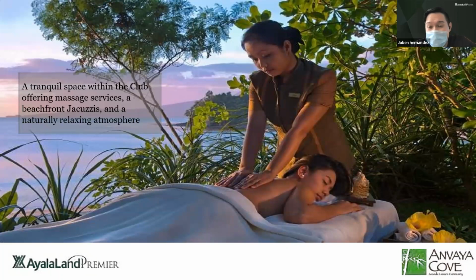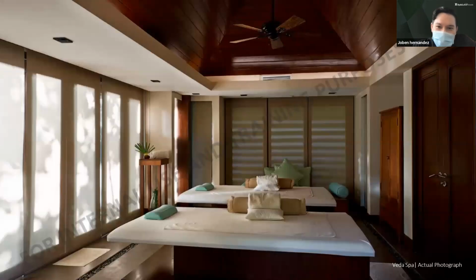Of course, what would be the Anvaya experience without the spa? A lot of women especially look forward to this, to relax. We have private areas where you're actually facing the ocean, so we really soak in the experience of the whole Anvaya Cove with views as well. This is what I was mentioning. You can have this room here, and the doors you can actually open up to the ocean. Again, it's really to maximize the whole experience inside Anvaya Cove.